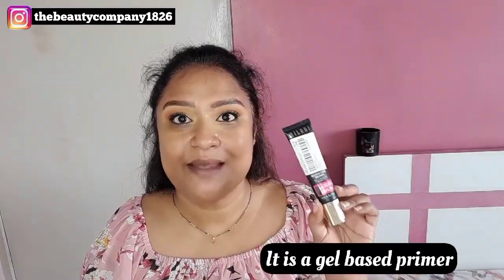To prime my face, I'm using this Maybelline Mattifying Primer because this is a serum concealer, and a serum concealer is very lightweight and very hydrating, so applying a dewy primer may not work. It may slip and slide my makeup, so it is always better that I use a mattifying primer. I'm using this primer on the T-zone of my face because that is where I have large pores, and I'll allow it to sit on my skin for some time to dry up and get into my skin.